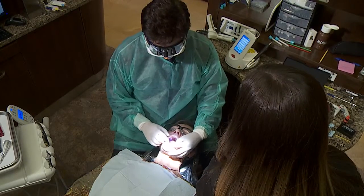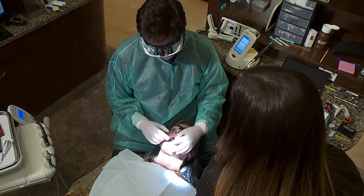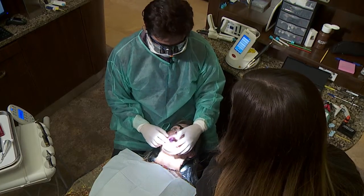And once we established the bite that we needed, the measurement that we actually need, then we finalized the posterior teeth, the ones in the back. One of the procedures that we were performing today was reestablishing her anterior bite, which is the front bite. So therefore we prepped the teeth.